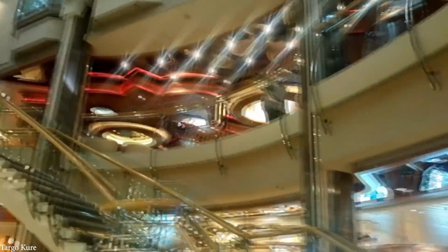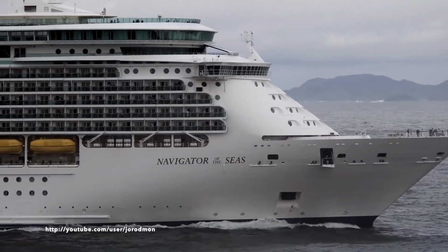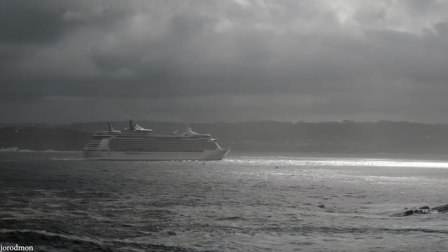Surprisingly, despite its size, the Navigator of the Seas is quite fast in the water. It's powered by 6 W12 V46 engines, which gives it a cruising speed of 22 knots, which is the equivalent to 25 miles an hour.